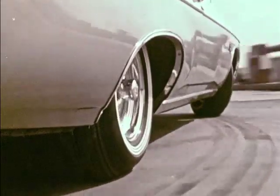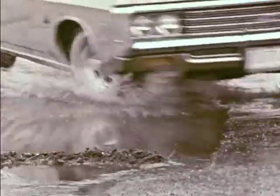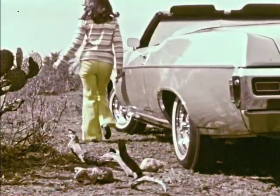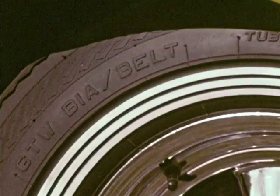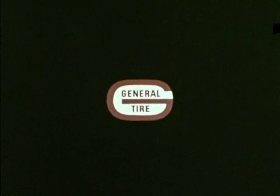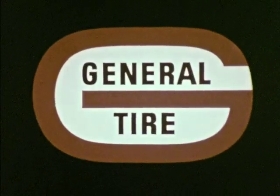Full plies of cool running Nygen cord. General's patented processed nylon cord adds to performance. You get a soft ride plus firmness and stability that give you confident car control. Beautiful with a distinctive 3 white ring sidewall. The long mileage belted GTW from General Tire, now available at your General Tire specialist. Get your safety belt on wheels today.